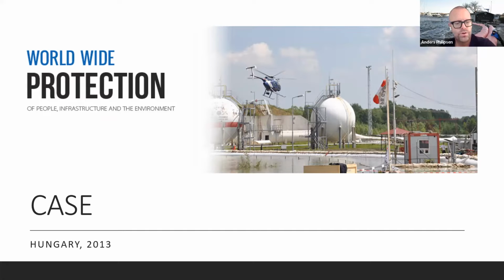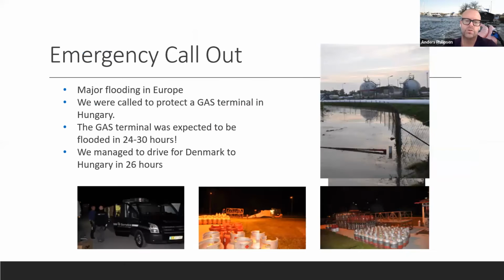I'll just give you one more case. It's an old case, but it's still a good one. From Hungary, we had this gas facility. Instead of being flooded, we had an emergency call out, and they asked if we could come and help. And so we did. We drove about 1,500 kilometers in a small van with a trailer.